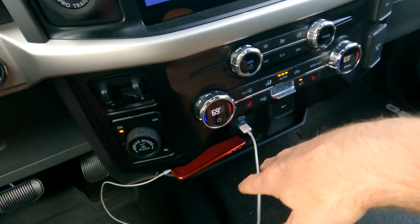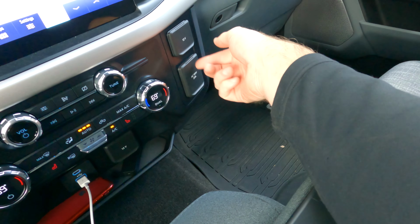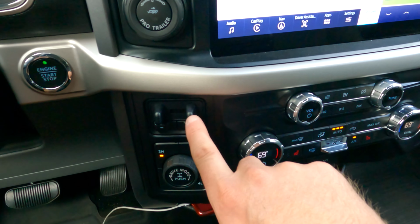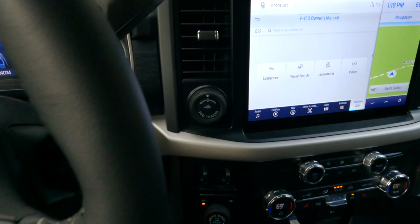Other things to note up here, there's a little bit of storage down here for phones. I don't think there's any wireless charging with this particular setup. Got a full 120 volt, 12 volt right there. Got your different drive modes and selections here. Got your trailer functionality, your Pro Trailer Backup Assist like they have in all the Ford commercials.